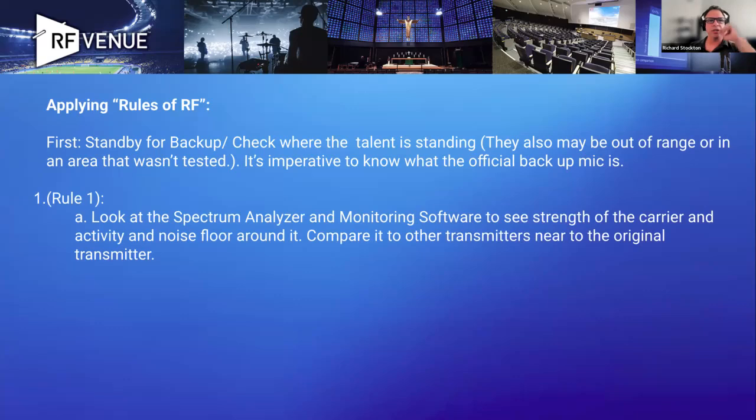Now you immediately look at the spectrum analyzer. You see if the carrier is still there. Is it fluctuating? What does the noise floor look like around it? Are there other transmitters nearby that are suffering as well? Because it could be one transmitter that's suffering or a whole bunch of them based on noise coming in.